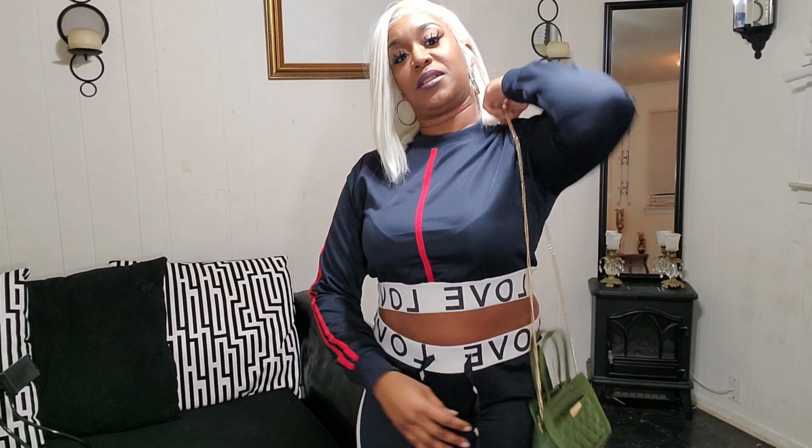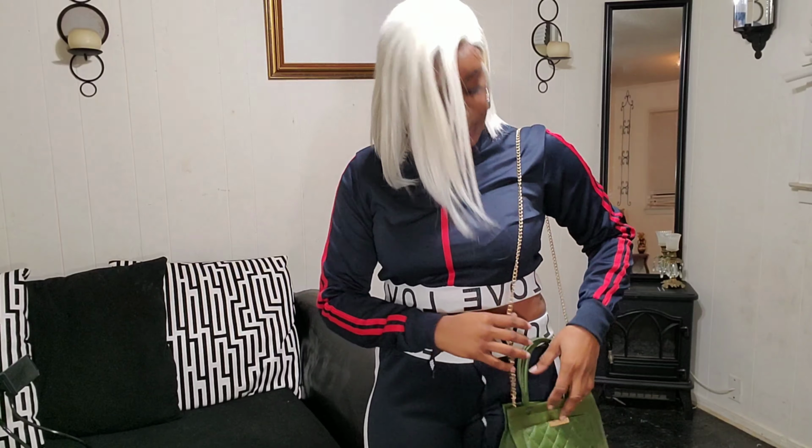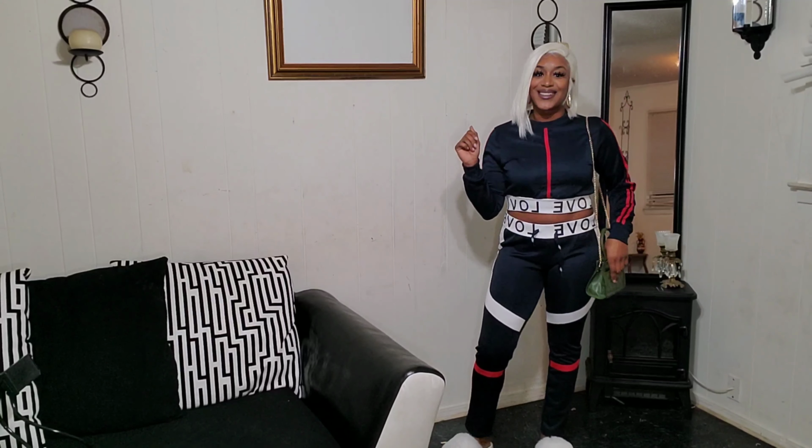I got the perfect thing to go with this outfit. I saw this purse earlier when I was getting this outfit, and I was like, oh my God, this would be so cute with this. Look at that. Look how freaking cute. Oh my God. So, yes.